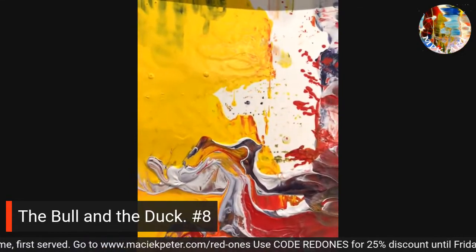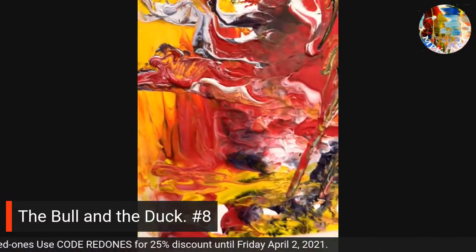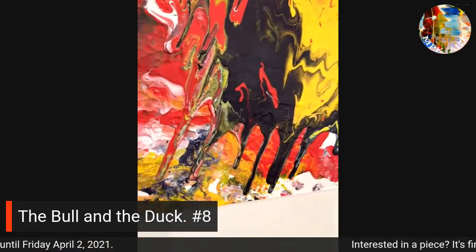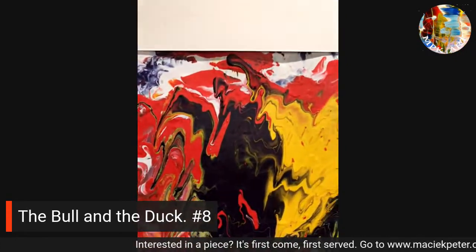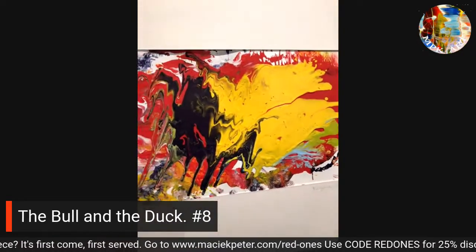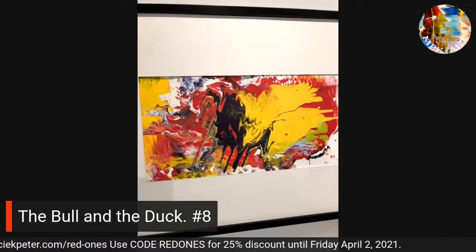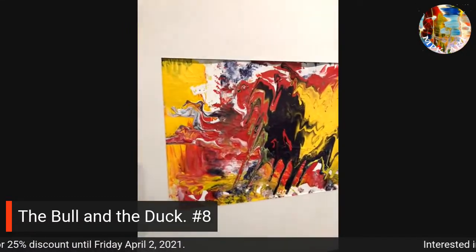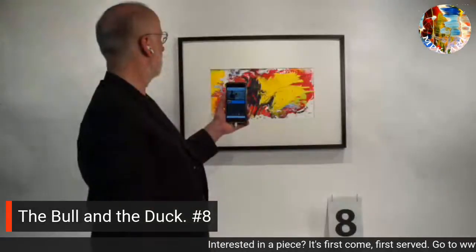Okay. So that's the beauty of these guys. You can see all sorts of things in here. So there's the legs of the bull. There's all the dust and commotion. And there's the full composition. So it's a fun piece. Okay. Next one.